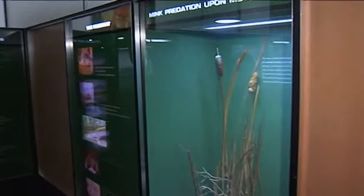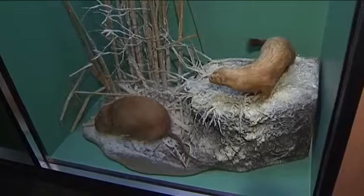Oh, that's wonderful. Well, here we have mink and muskrats. Do you want to explain that? Well, they're both members of the weasel family, and these are some models that we have showing them in a natural habitat. These are woodland creatures that are out during the winter, and that's why they have their fur. They don't hibernate like some of the other mammals that we have in the state.